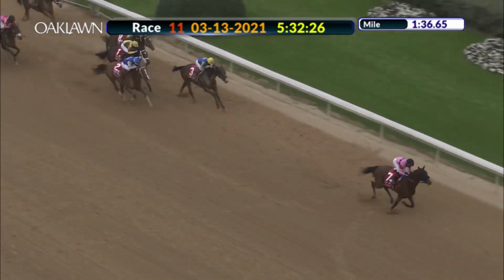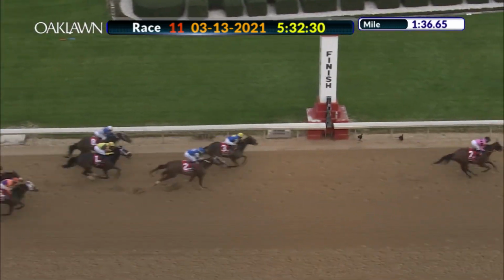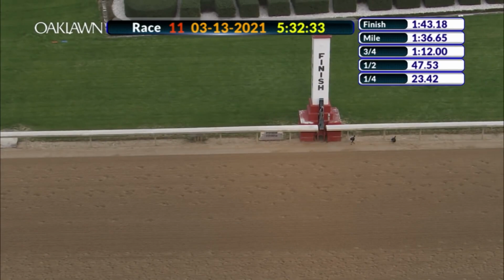Will he be favored? Will he be a close second choice? Those questions will be answered Saturday. More so than who's going to win the race, it's how this is going to affect the Derby odds, especially a month from now.